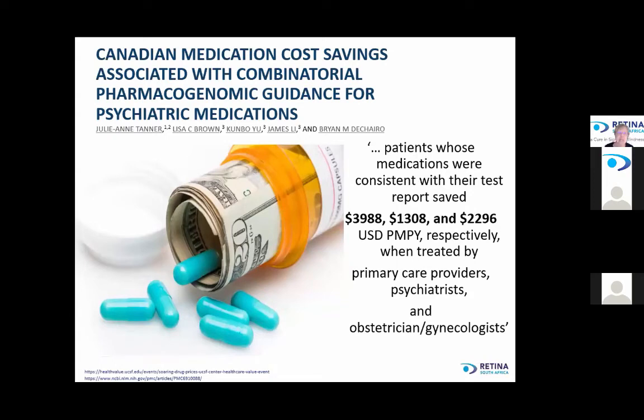In a more recent study, the Canadian Medical Association did a cost saving analysis, and they found that in a patient year, if they knew the genetic profile, they could save on average almost $4,000 per patient of people seeing primary care providers, that is GPs, over $1,300 in psychiatric care, and over $2,000 in people seeing an obstetrician or gynecologist. That is saving per patient per year by simply doing that once-off genetic test and knowing what would be most suitable for them.